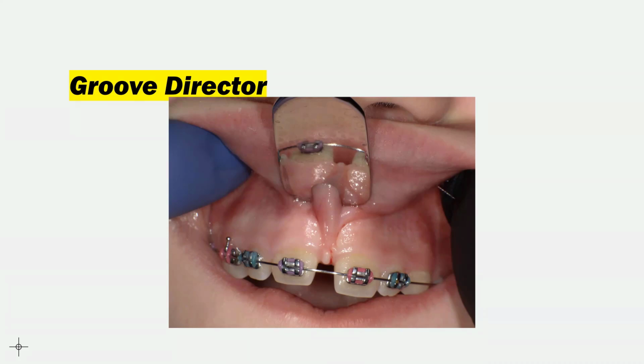As long as you're pointing that tip to the soft tissue, then you will have absolutely no problems when you do your surgery. So we've retracted the tissue.